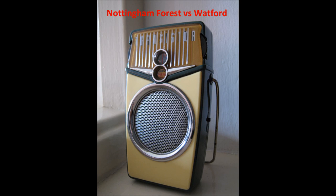Sorry, we're just about to get underway here at the City Ground. It is Watford who kick us off, playing from right to left in those yellow shirts and black shorts. Simon Hooper from Wiltshire gets us underway with a blast on his whistle, and the ball is sent long down the right-hand side by Watford and brought down halfway inside the Forest half.